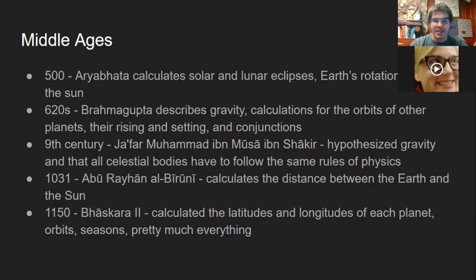A man named Brahmagupta in the 600s did a whole bunch of stuff. This guy was kind of a rock star of the Indian Golden Ages. He described gravity, which is our first written description of the force of gravity. He calculated the orbits of other planets, including their rising and setting in the night sky, how they moved across the night sky, and when they would meet with each other. So he really, really nailed how planets moved in our night sky.